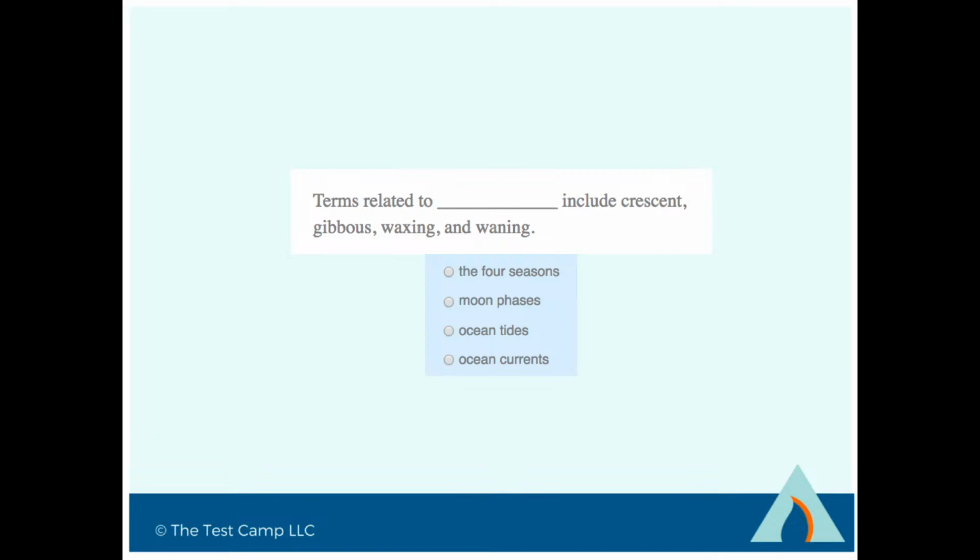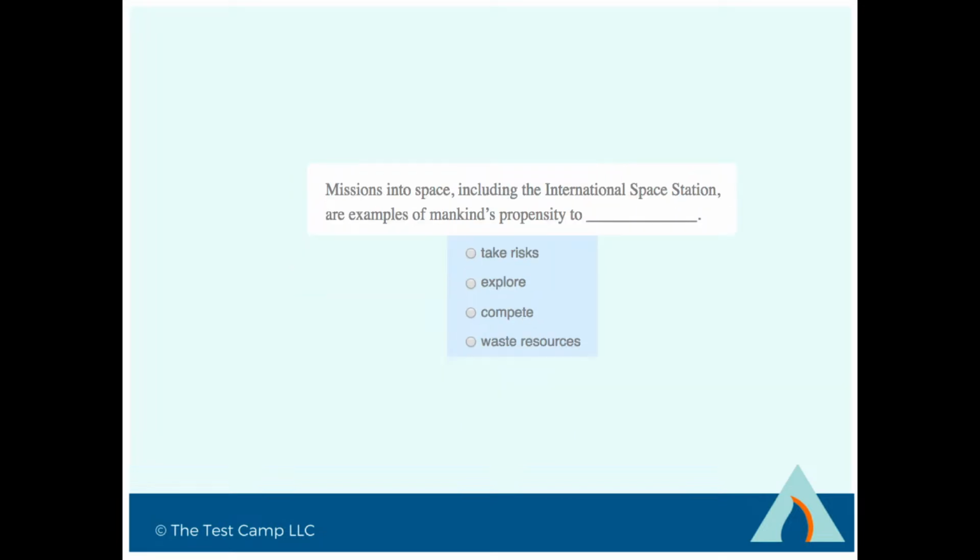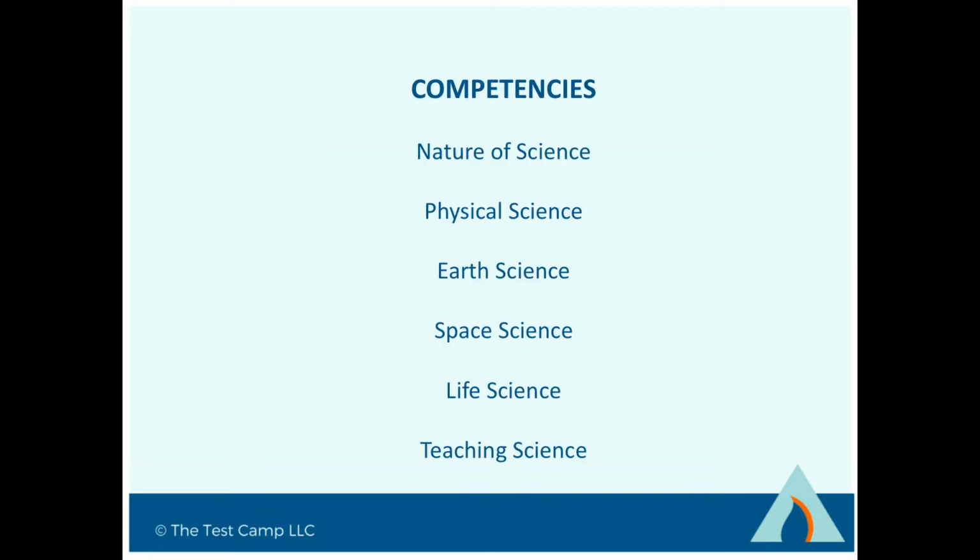Now let's look up top. Here's another sample question. Big Bang, Milky Way, solar system, universe. And one more. All right, so these were built not only on just science, but on space science.